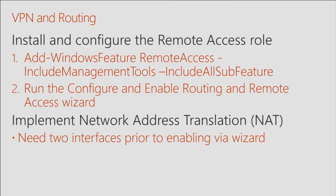Under the remote access role, there are lots of role services. And a lot of questions will ask you, you want to do this, which role should you install? And pretty much it's always the remote access role, even if you're not doing remote access, because underneath you've got things like DirectAccess and VPN, and then you choose what to install, so don't get put off by that.